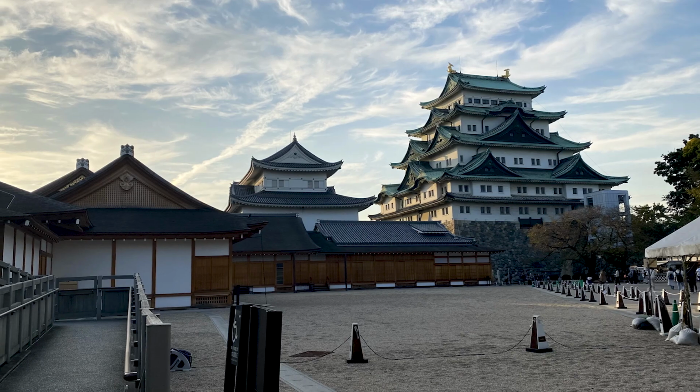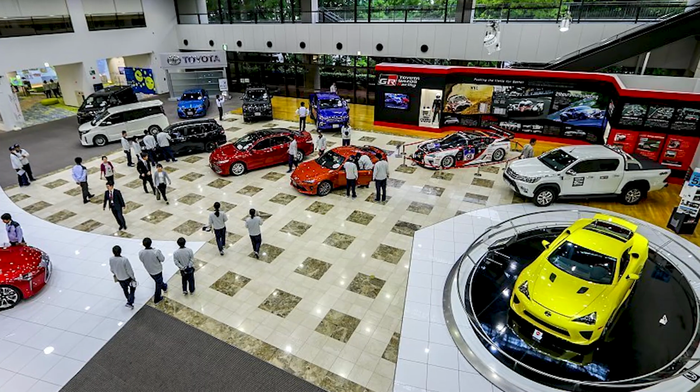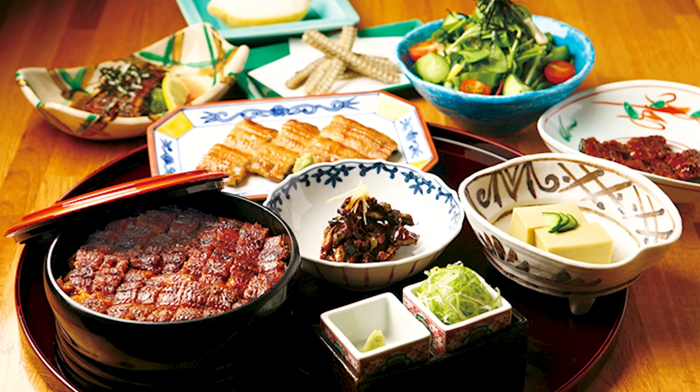So, Nagoya is truly a city that has it all: historic landmarks, family-friendly attractions, and an unforgettable food scene. So whether you're exploring Nagoya Castle, having fun at Legoland, diving into the history of Toyota, or just enjoying some hitsumabushi and misokatsu, there is something here for everyone.